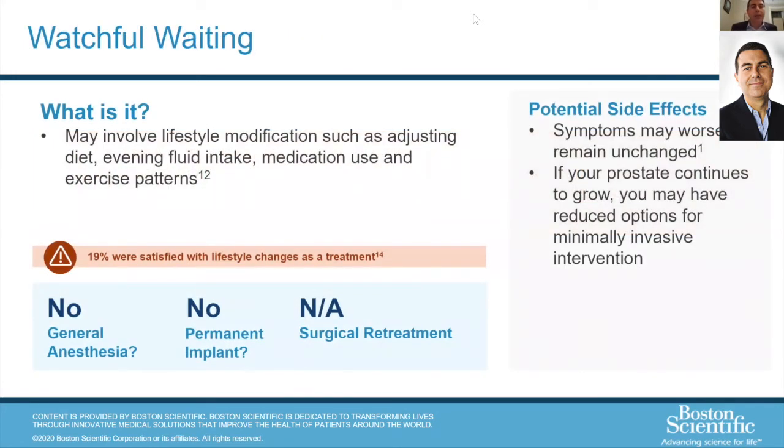A little bit about watchful waiting. What is watchful waiting? Well, watchful waiting means that we're not doing an active intervention. We're not prescribing medications, and we're not prescribing any intervention besides simple lifestyle modifications, such as adjusting the diet. Sometimes we'll see guys that are taking in something like coffee or tea that has caffeine, and with an adjustment in their diet, their urinary symptoms will improve and they won't need medications or intervention. Other guys who may be bothered by nighttime urination, a restriction of their fluid intake before they go to bed may improve them enough so that they're quite happy.